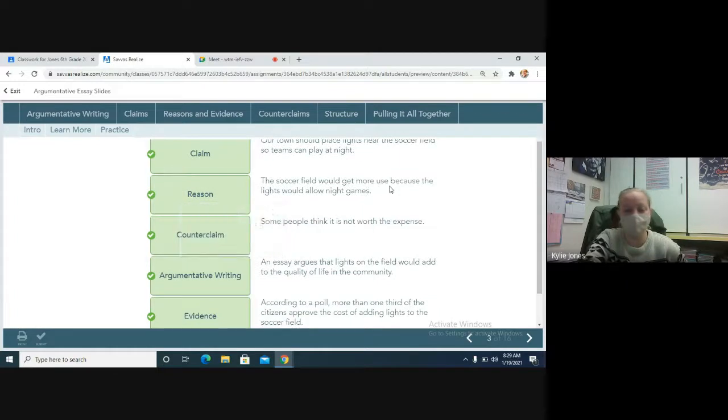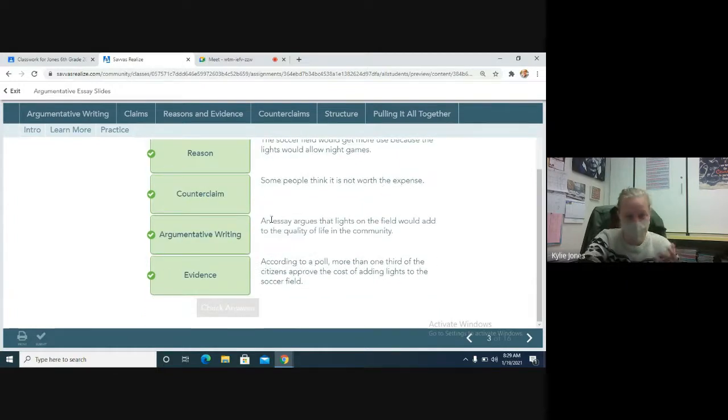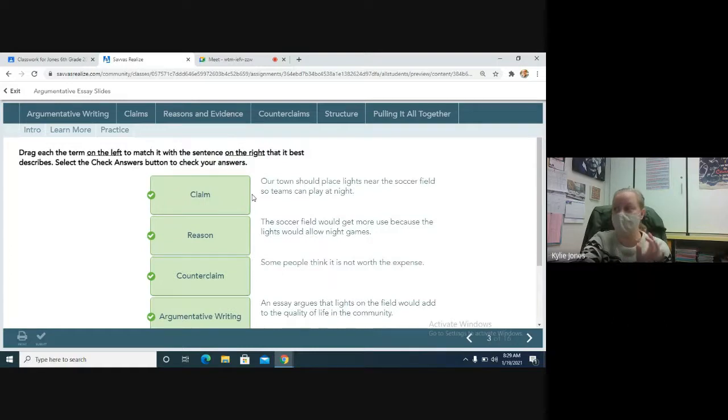So if we were to go in order, the first thing that we would write in our essay would be this argumentative writing right here. An essay that's going to argue that lights on the field would add quality of life to the community. Then we would go directly into the claim. The claim would be the next thing, where you say, this is my opinion. Lights should be placed there. Then you give your reason why you think the lights should be placed there. So it would bring more people there at night.